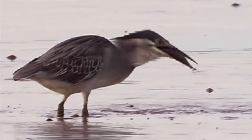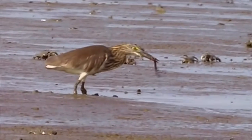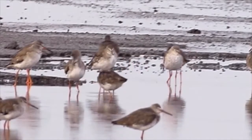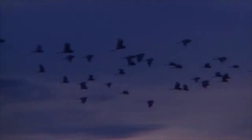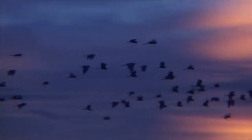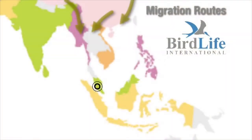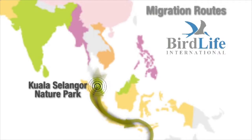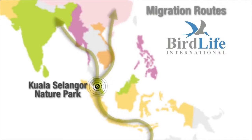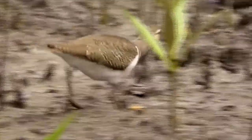Fish, prawns, crabs, mollusks, and worms become food for hundreds of thousands of water birds of many species, some resident, some migratory. At the height of the migratory bird season, normally in September, a large number of birds seek refuge here from the winter months. Their migration involves a journey in excess of 5,000 kilometers each way. They come from as far away as northern China and Siberia. As many as 100,000 wading birds have been recorded to converge here at the height of the season.